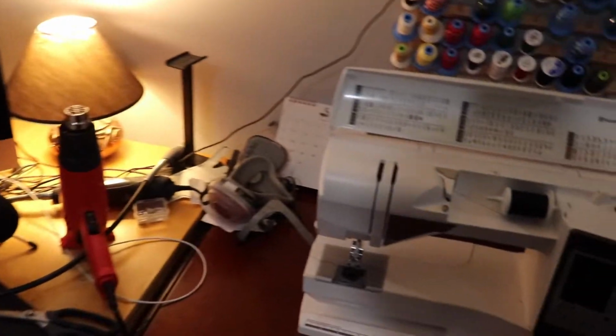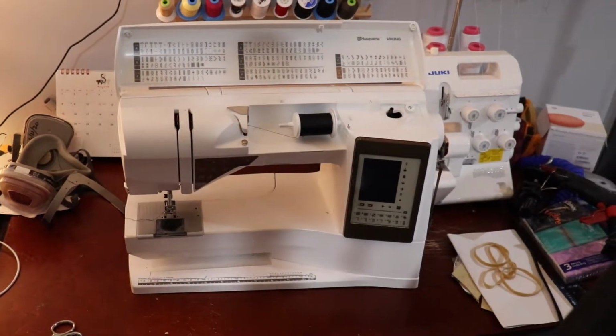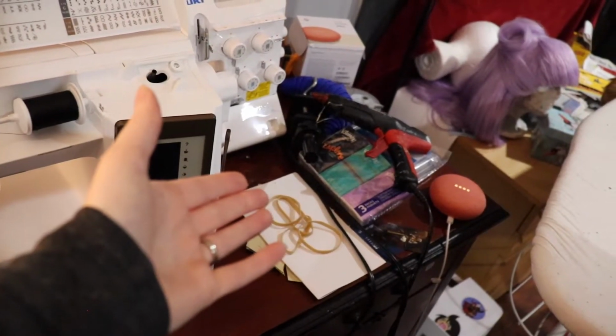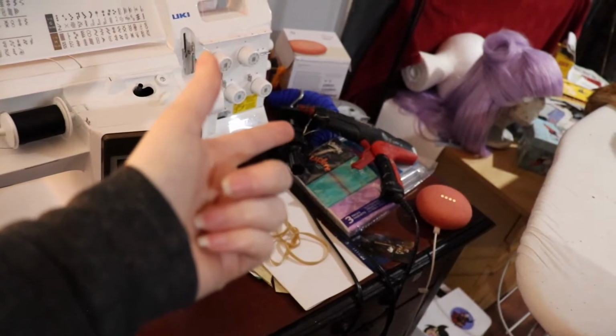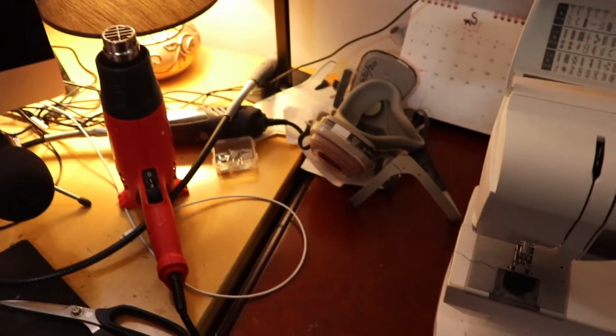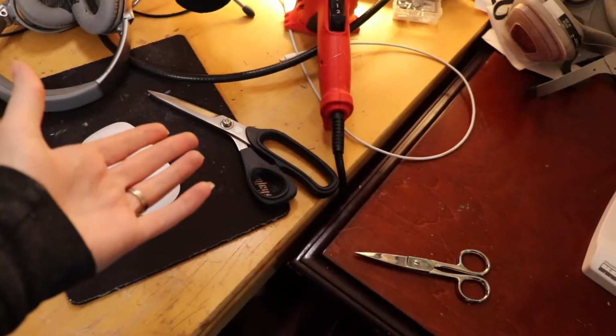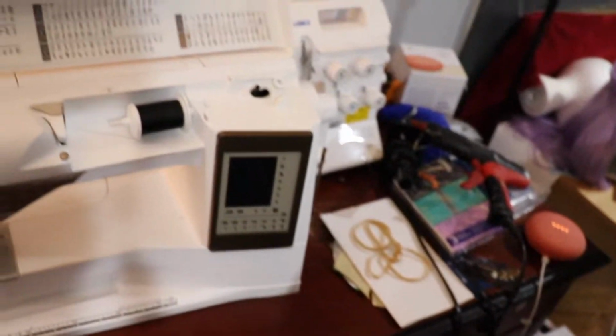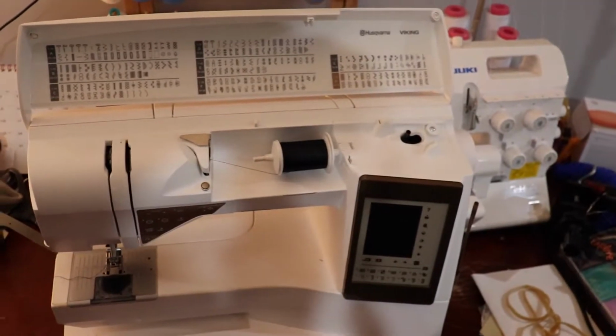Alright, moving on to my sewing desk. It's kind of my sewing desk. So over here we have random stuff and my glue gun currently. My glue gun and my heat gun sometimes live over here, sometimes they live under the desk, sometimes they live on this desk. It just depends on where I was working and what I was doing.